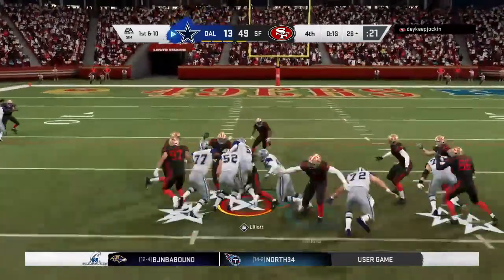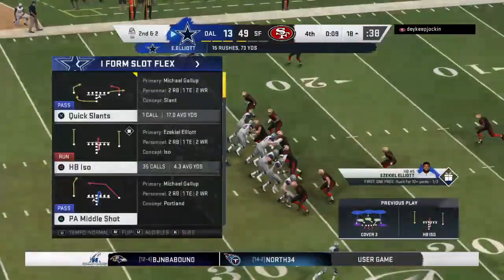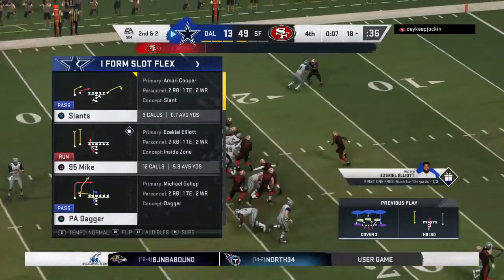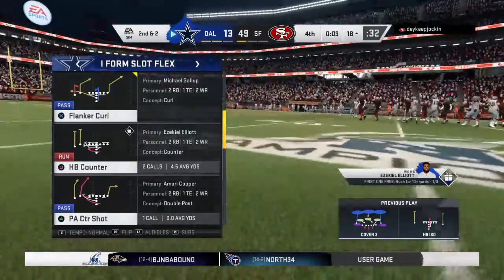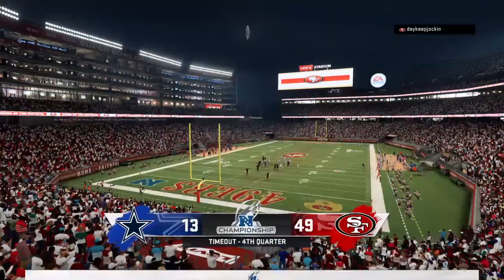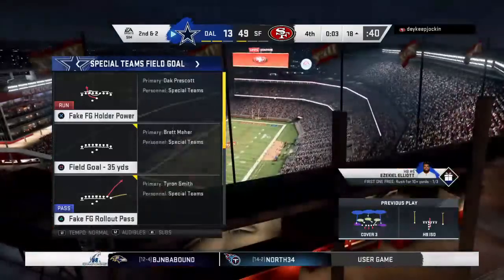A first down carry by Elliott, and the result here, a pickup of 8. Leaves him with 2 to go on 2nd down. Brought down at the 18-yard line. It's a gain of 8. Brings up 2nd and now we're going to get a timeout, somewhat pointlessly called with 3 seconds to go in a game that's already been decided.